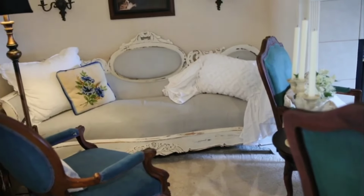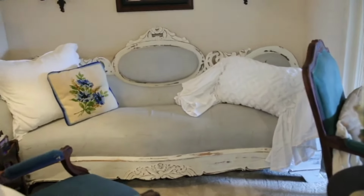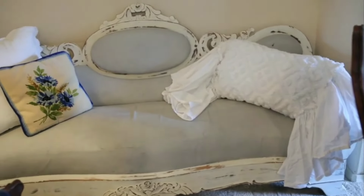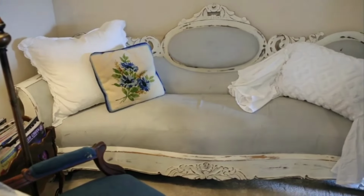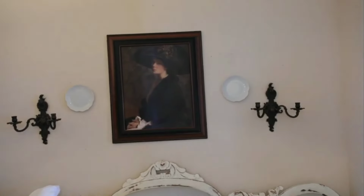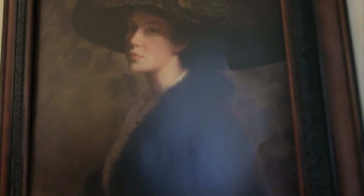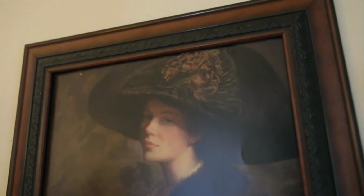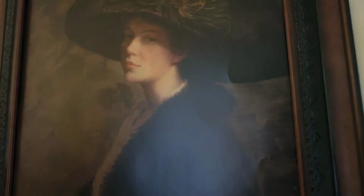Now, my greatest find was this antique sofa that I found for $50. I painted it with chalk paint. I will link that up above. This in itself is the perfect Victorian farmhouse look. This is an iconic print of a Victorian lady inside a Goodwill frame. I share a blog post on how to be a Victorian lady in modern times. It is a really good read, and I will link that up above.